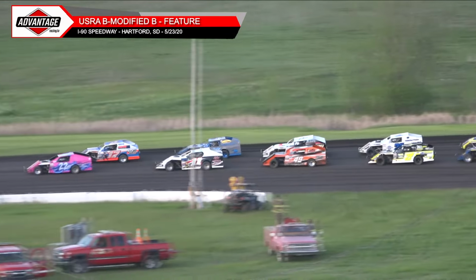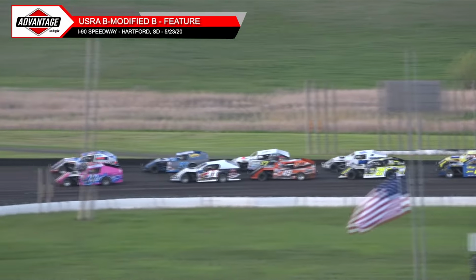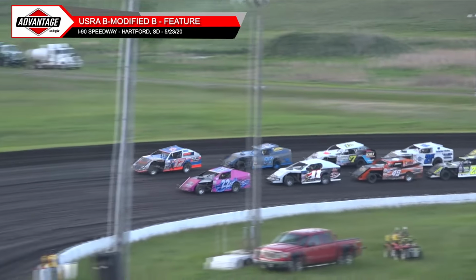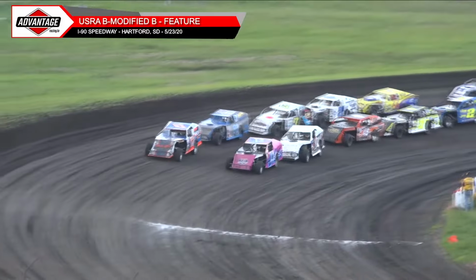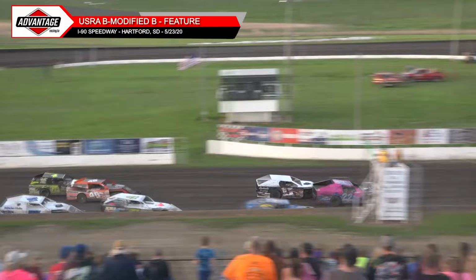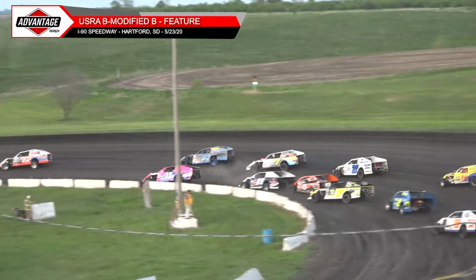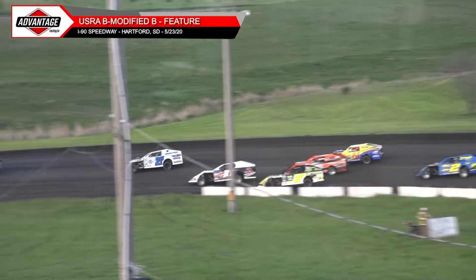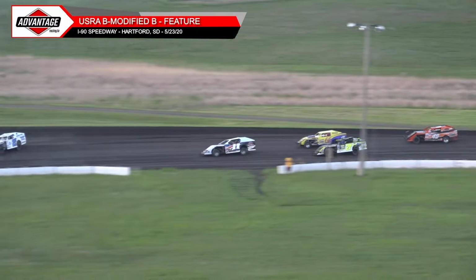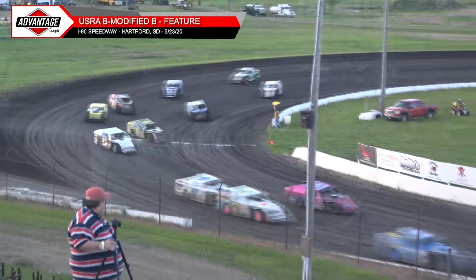For transfer, 8 times around to decide who those transfers are. It's B main time for the Great Western Bank USRA B-Modifieds. A couple cars stacking up deep in the field. Now things looking better. Heinricher, your leader. Vandenberg in the second spot. Yellow's going to come out, however.